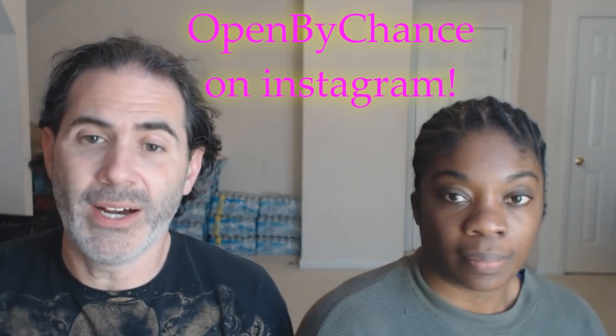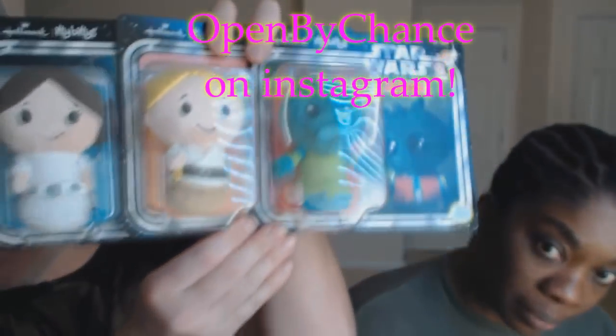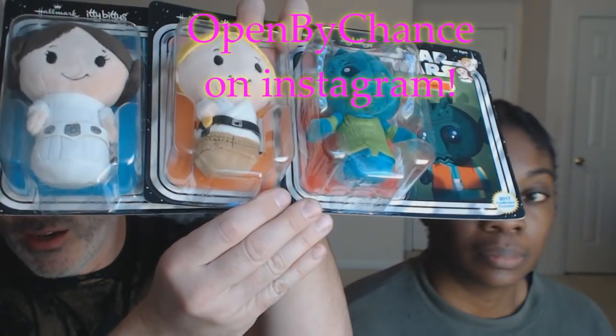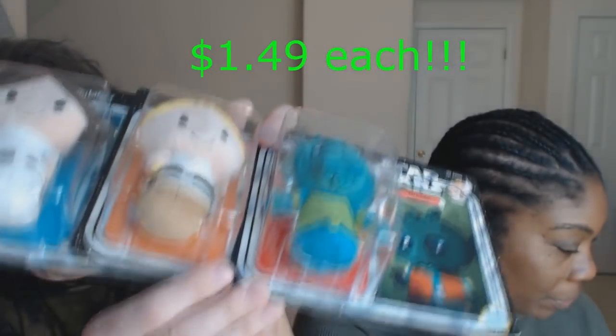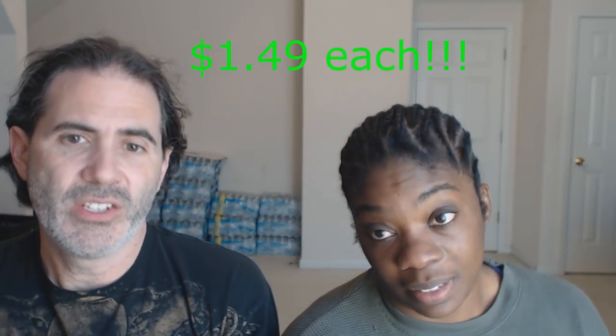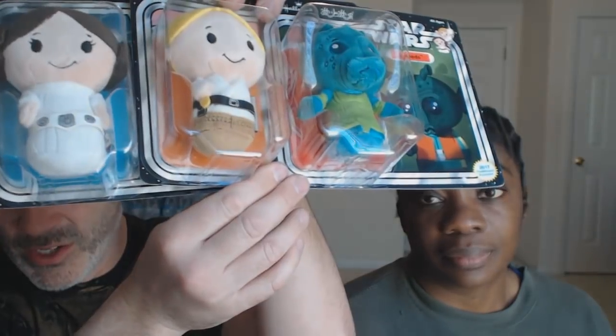I just wanted to show you these really quick, for those of you who have a chance, or you might have seen these on Instagram, because I put these up on Instagram when I got them to try to give people a heads up. These are the Itty Bittys from Star Wars, clearance at Hallmark, $1.49 apiece. Some of the Hallmarks are going out of business. Some of them are closing. So if you have a Hallmark closing in your area, check them out.